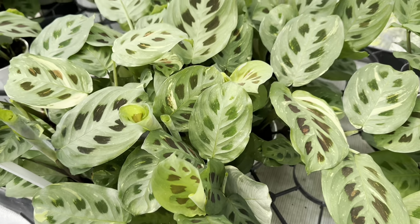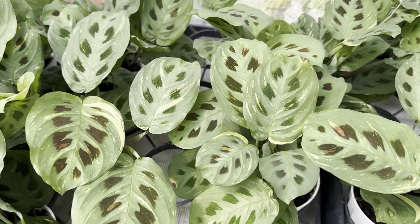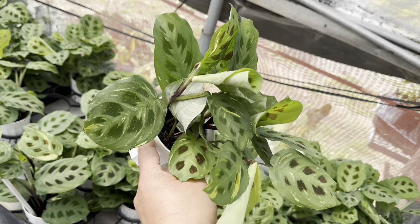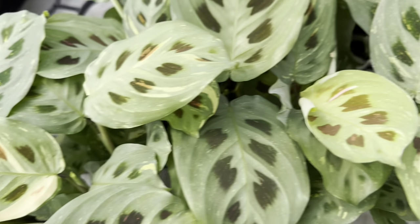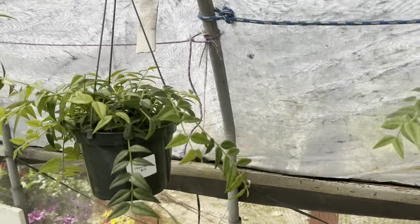These Maranta Beauty Kims are so beautiful. Marantas are one of my favorite plants, but I especially love the way the Beauty Kim grows. It grows nice and leggy. It's really pretty. The variegation's really beautiful as well. They have Hoya Bellas.